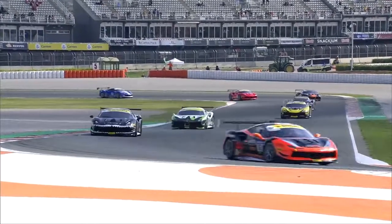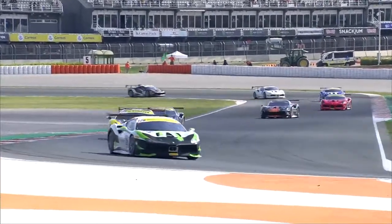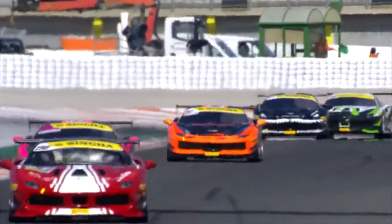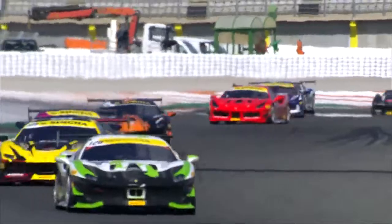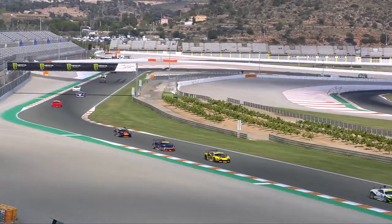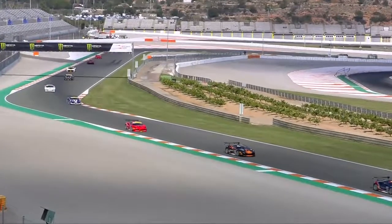Cars are making their way through turn number 6 now. The Angel Nieto turn, and heading up towards turn number 7. That is turn number 7, and from that high shot there, you can see.